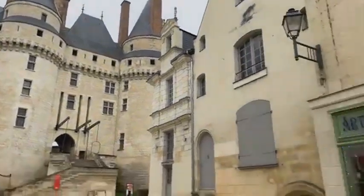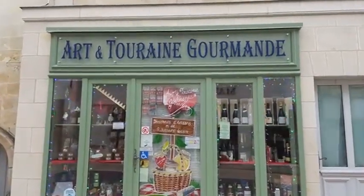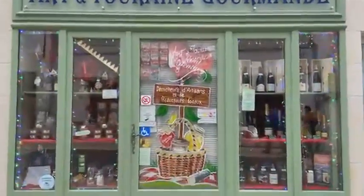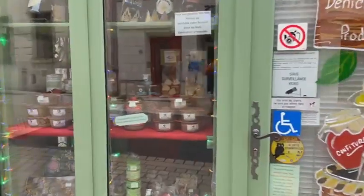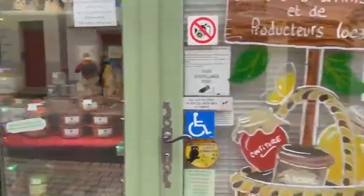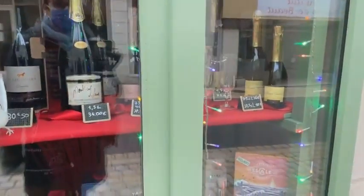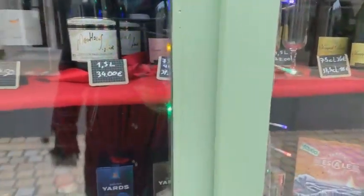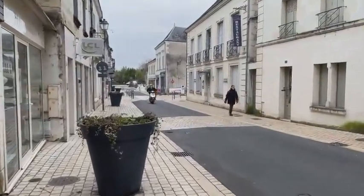And this boutique is run by a lovely lady. I got some cookies there earlier for apéro, so savory cookies. Art et Touraine Gourmande, and she has local specialties from all over the Touraine that you can eat, that you can drink, and she knows her products very well. She knows the producers. She can tell you about each and every one of them. She also sells wine, as you can tell. Montlouis-sur-Loire, other popular wines along the Loire. So don't hesitate to visit these guys. I wish they were open and we could step in, but c'est dimanche. It is Sunday.